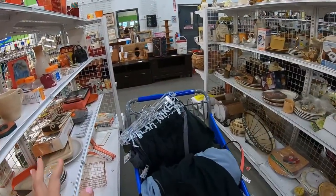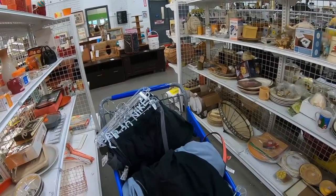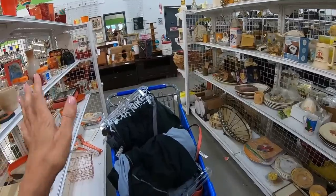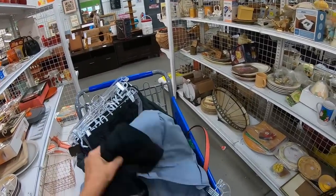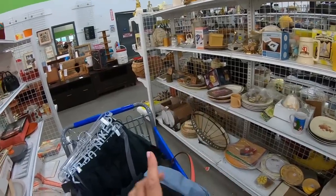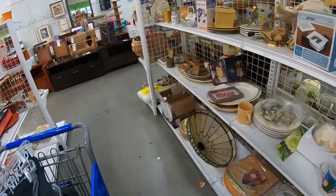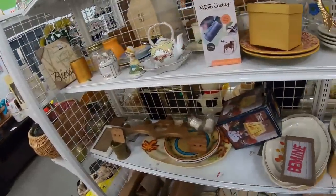Okay, so round two. I went to the register and paid for the prior cart that you saw with the big chest and everything. And now I'm getting serious about clothing. So most of this is clothing. I met up with Roger, we had lunch, and we're putting things in the cart. And then I said, oh, let me just look at hard goods.